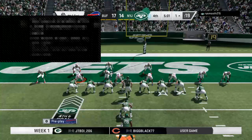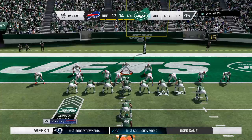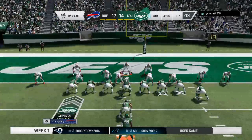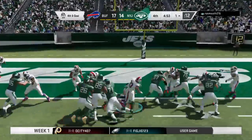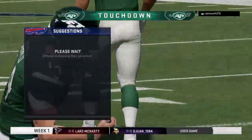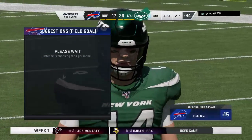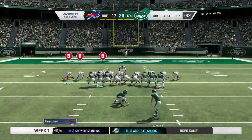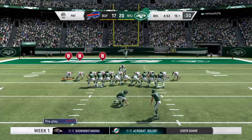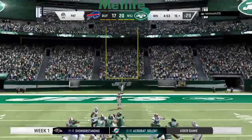Likely the play of the game here, trailing in the final quarter and going for it on 4th and goal. Darnold a sneak, and he is in. Touchdown, New York. Sam Darnold with now 3 Week 1 touchdowns. And the Jets are going to retake the lead. So they went for it from the 1 on 4th and goal, and they got it done.